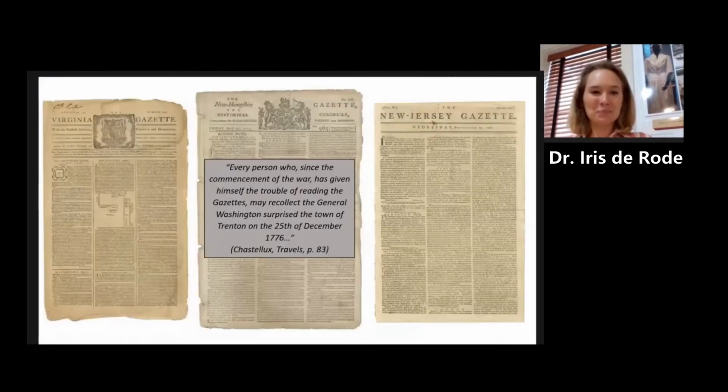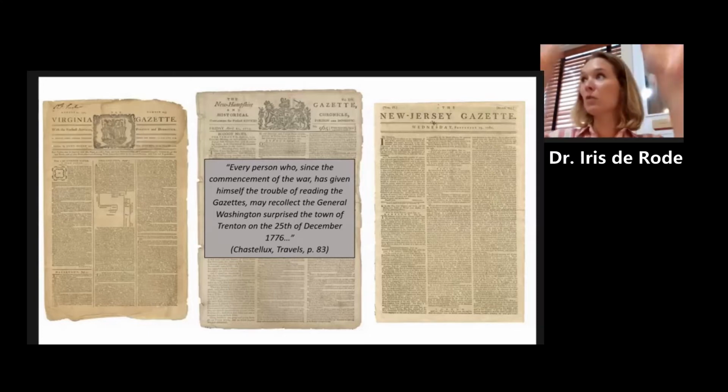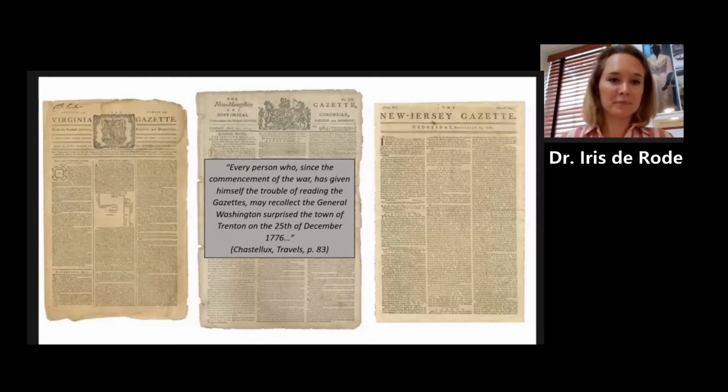And so he would also read the gazettes of the time. Apparently, he had found the gazettes per state, and of course, in North America, there were a lot of these gazettes circulating, but also in England, even in France, they were all reporting on the Battle of Trenton. And so he would say, of course, that every person has read about Trenton through the gazettes, where General Washington surprised the town of Trenton on the 25th of December, 1776.